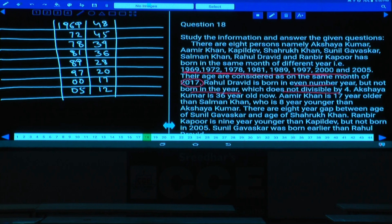And so how many even numbers are there which are divisible by 4? Now among these 69, 72, 78 and so on, 2000 is one and 72 is the other, isn't it? Hence how many possibilities we have? 2 possibilities. Hence the first possibility I am taking Dravid at this place, and then the second possibility Rahul Dravid at this place. Are you following this one or not? చెప్పండి సరిపోయిందా లేదా? 2000 is one and 2072 is the other.